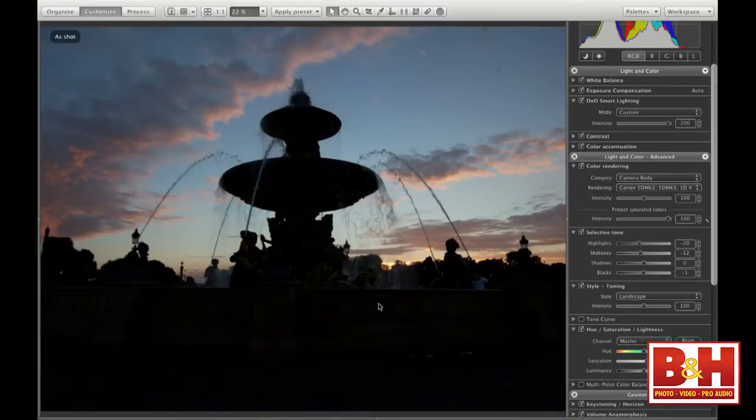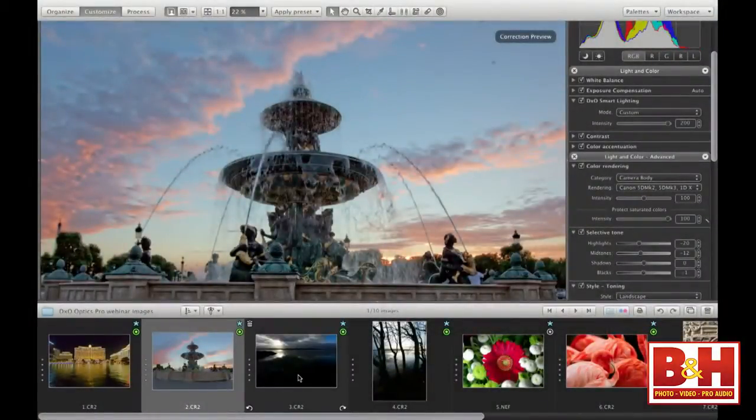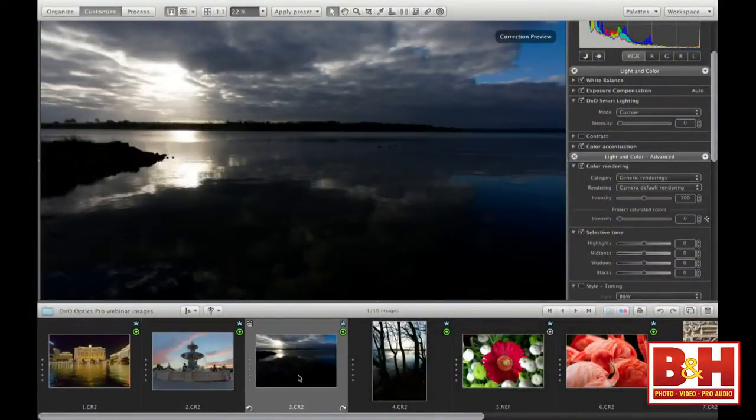Before and after. Okay. So now we're going to talk about another tool that really stood out to me, which was the tool that you just saw me work out of a little bit, the selective tone tool. The selective tone tool is extremely strong. Considering the fact that I can individually control my highlights, my midtones, my shadows, and my blacks, the tool is extremely, extremely effective. So I just want to show you another example of the DxO Smart Lighting tool.